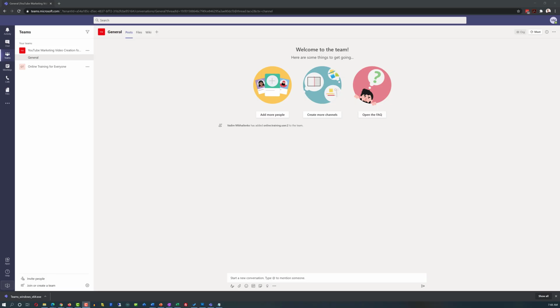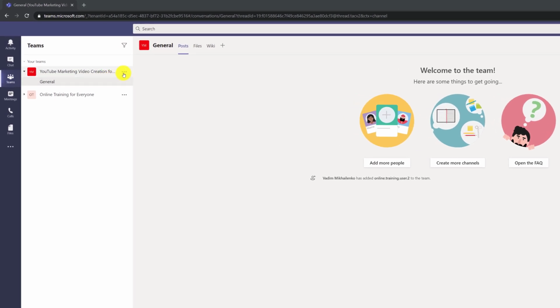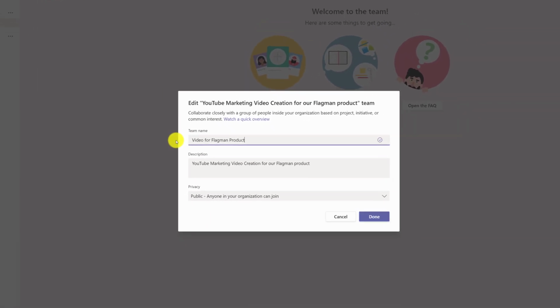Microsoft Teams provides you with exceptional capabilities to edit anything you would like to edit. I have initially created our team with a different name. Now I am going to come here and edit the name. To do that, I need to click on these 3 dots and click Edit Team. Here, I can just enter a different name based on what my manager suggested.